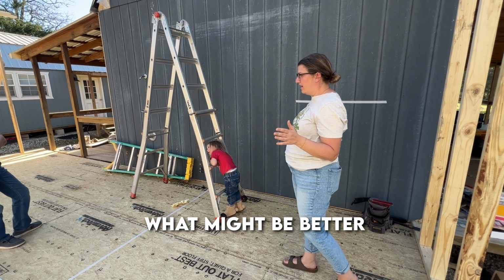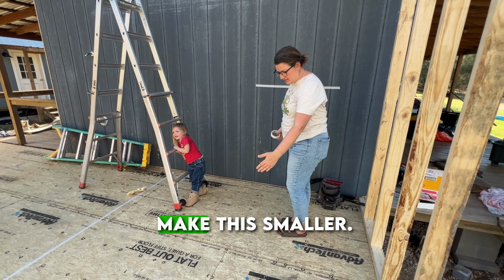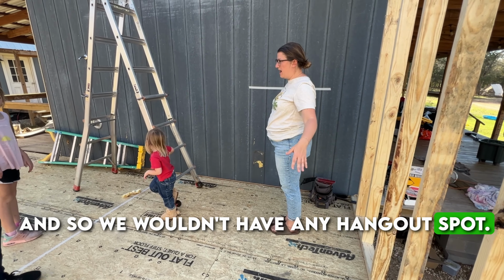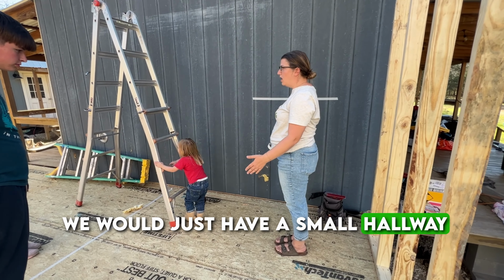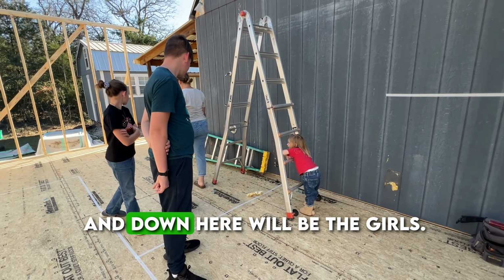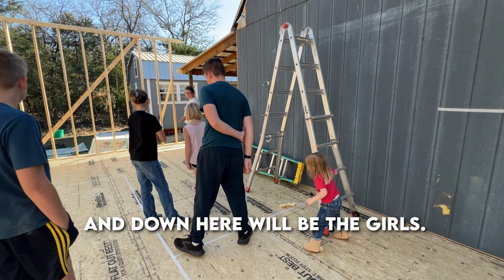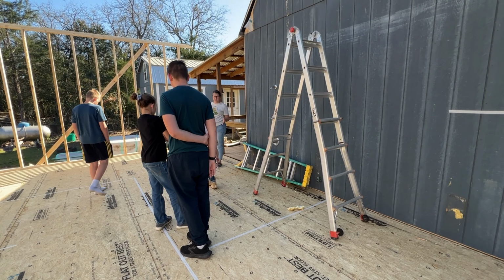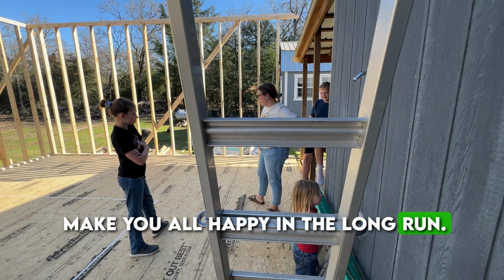What might be better is to make this smaller, and so we wouldn't have any hangout spot. We would just have a small hallway, and there would be the boys' room, and down here would be the girls' room. I don't mind that at all. I want to give you guys some options, make you all happy in the long run.